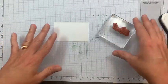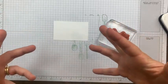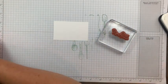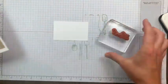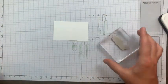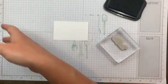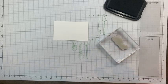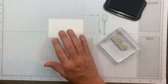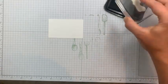I didn't pre-trim because if I stamp this cockeyed, I'm going to have to work around it. Should I stamp it cockeyed on purpose so you see how I fix that? Because that's totally what happened here. I stamped it like this, like it was totally off, and I had to fix it. Maybe I'll do it on purpose. Should I totally mess up on purpose? Is the question. Would you like to see me make a mistake and watch how I fix it? Okay, I will totally make a mistake and you can watch how I fix it.